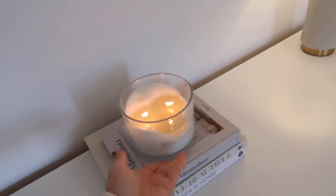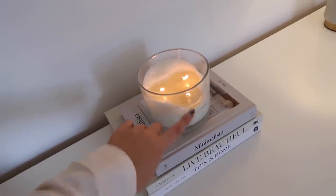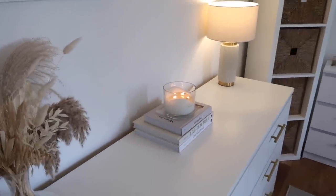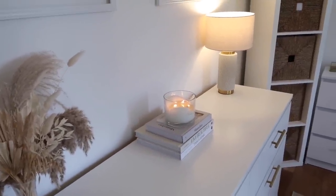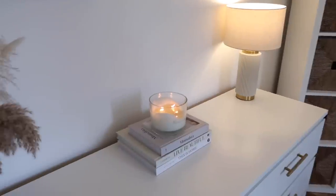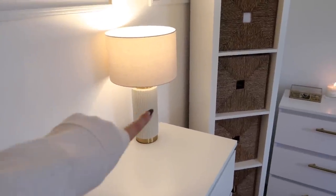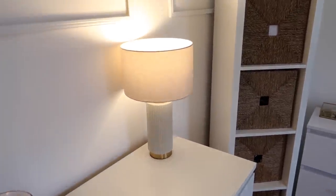I really want to buy the big autumn candle from the White Company. I really want to go to Bicester because they're always so much cheaper in Bicester. They're normally £60, but in Bicester they're always £40. So I really want to go soon. We've got another lamp here. This is the same as the one that I showed you downstairs. So yeah, I just love this area so much.